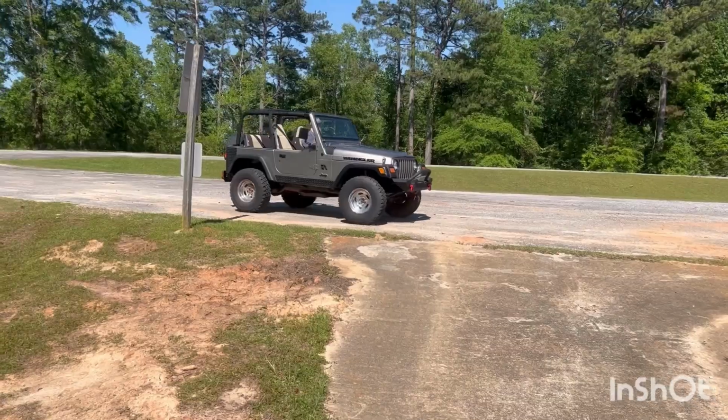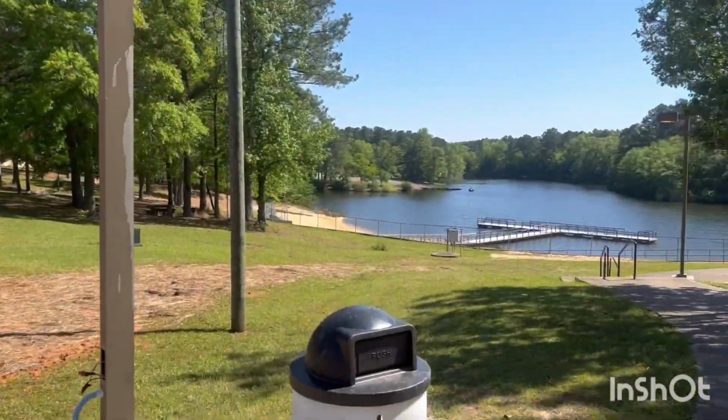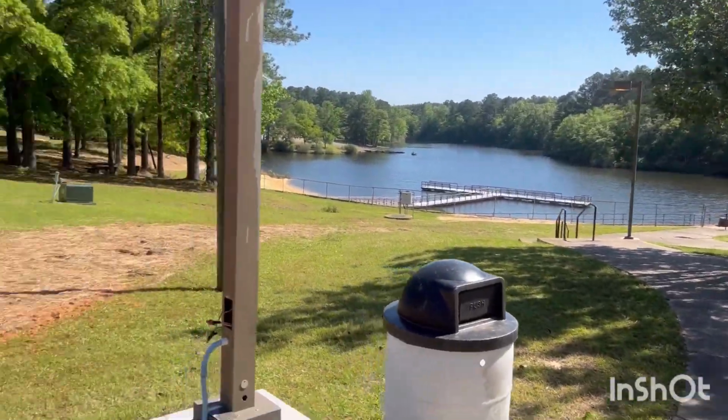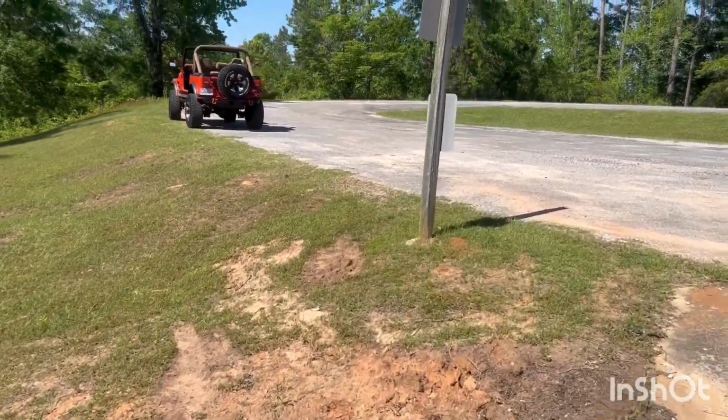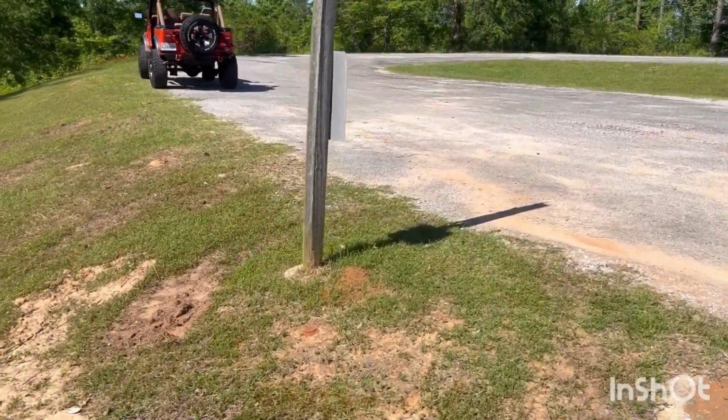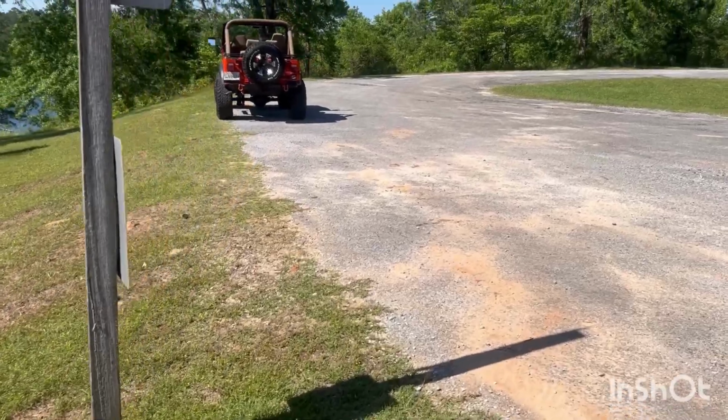That's a good looking Jeep too. What's bad though, it's probably a lot of fish hooks under there. There's a lot of people fished off of there. Oh, the oil pressure was wonderful. It was like 40. After high. Nice.